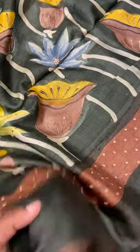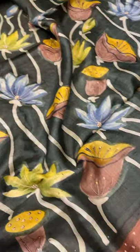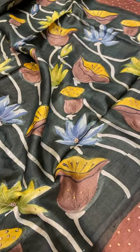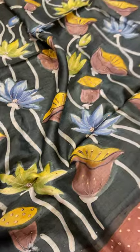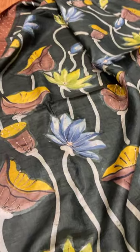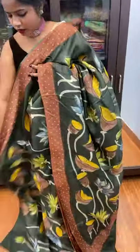Sure, Srimitra ma'am. So this is a very exclusive one. Color is not black, ladies. This is not black. This is deep bottle green, okay? This is not black color. So those who wish to buy a black one, but few people won't wear black for any traditional events, they can go with this. This is almost looking like black, but this is not black. This is dark bottle green, deep bottle green with exclusive pichwai along with sequins work, moti work and zardozi. There is ari work also. This is very amazing sari.